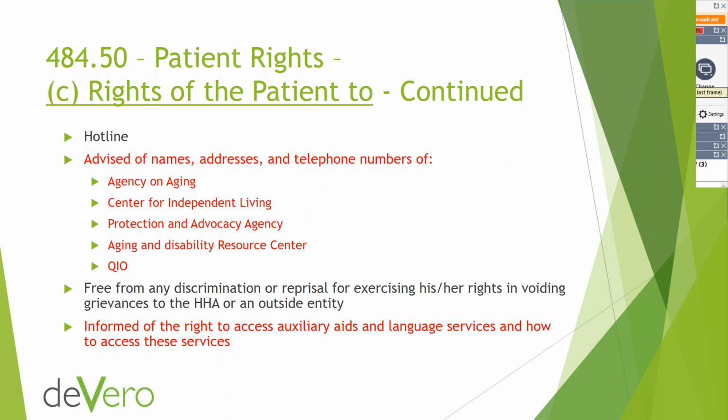They have to be free of any discrimination, but the patients have to be informed of the right to access auxiliary aids and language services and how to access these services. The language translation and other services, they'd have to be advised on how to contact those.